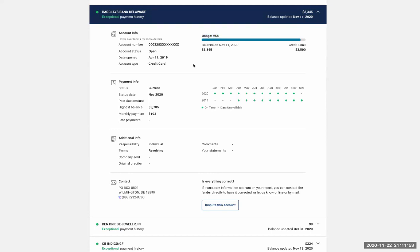If you only have so much liquidity to pay down debt and you have a few different accounts, right? One for $3,500, one for a $500 limit, and you're maxed out on both, it may be wiser to first start with the smaller amounts, so that you can increase your score even more.